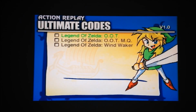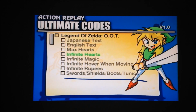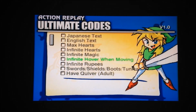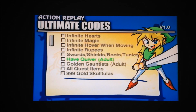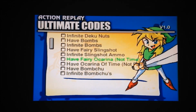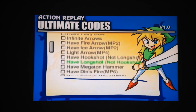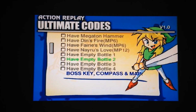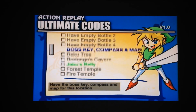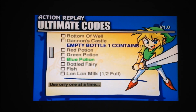Hold on. Alright guys, we're back to the Ultimate Codes Action Replay startup screen. I've got my copy of Ocarina of Time Master Quest. Let's just go with Ocarina of Time. Let's see what we got here. Kind of the same thing as you would expect. Maximum hearts, infinite hearts, magic, infinite hover when moving, sword, shields, boots, and tunics. Your bombs, slingshots, basically anything that you could want in the game, like all the items. So, okay, let's see. Bosses, boss key, compass, and map. So apparently you can get all the maps for everything.